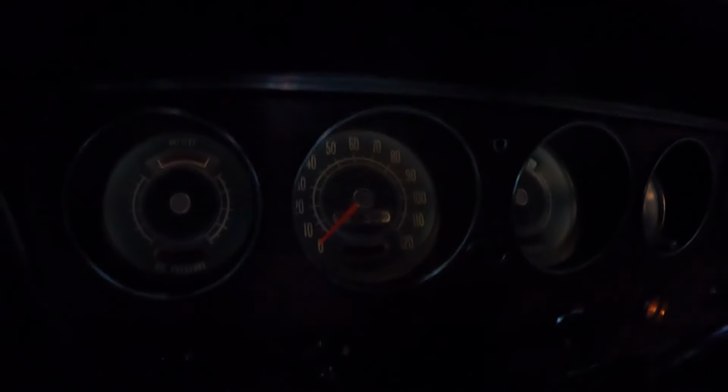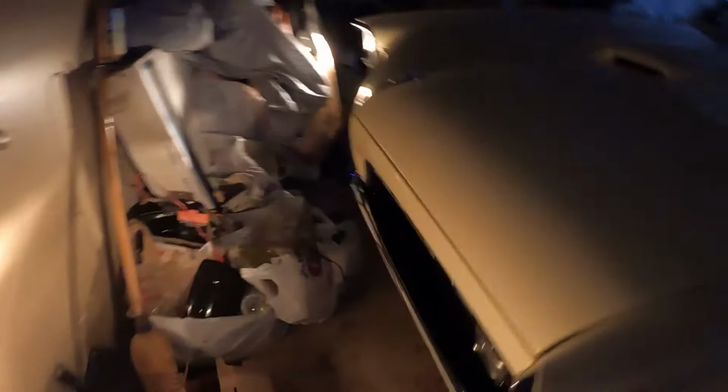So this is what the gauges look like at night. It's also worth mentioning that these gauges aren't in the pods straight up and down. They're actually angled up. That's supposed to have a backlight, but I guess the backlight has gone out. All there is is a needle light.